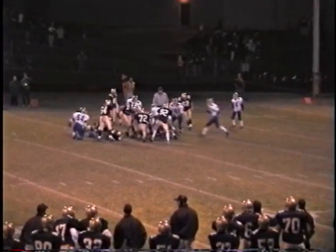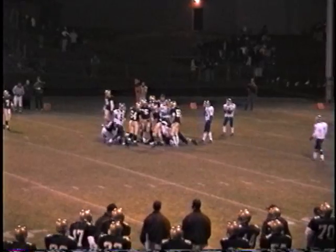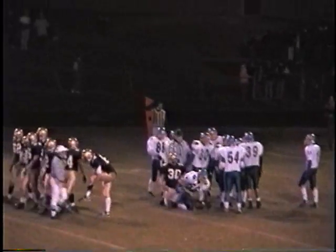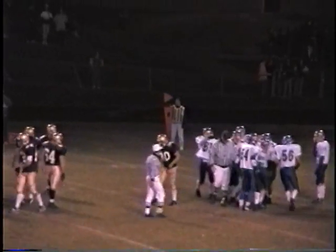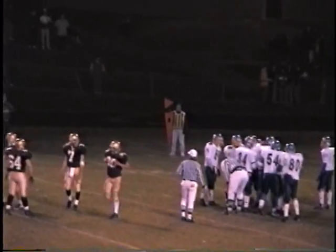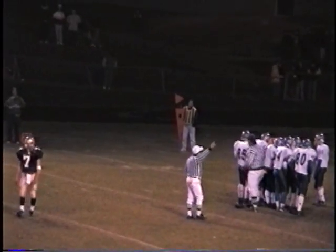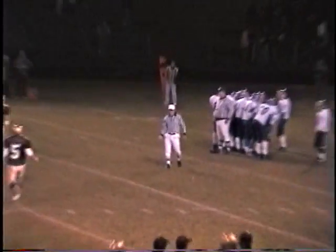There's the handoff once again, and Larrabee will move inside the 25 and down to about the 23-yard line for three tough yards. Well, the running is getting very, very difficult at this point because Thief River knows that the Otters want to keep the clock going and their chances of throwing a pass are slim.